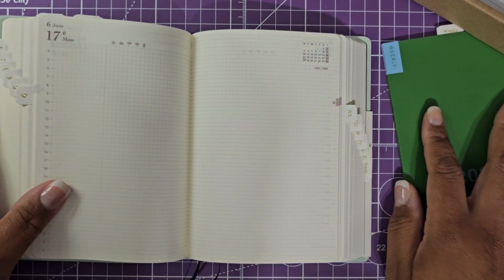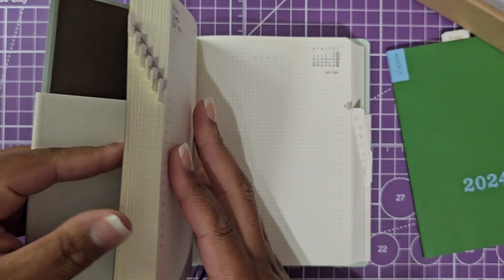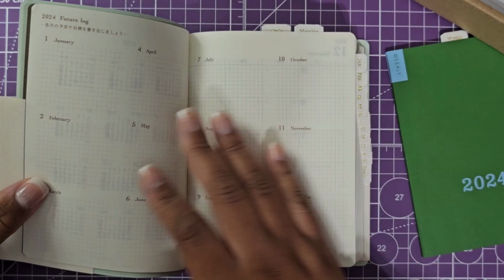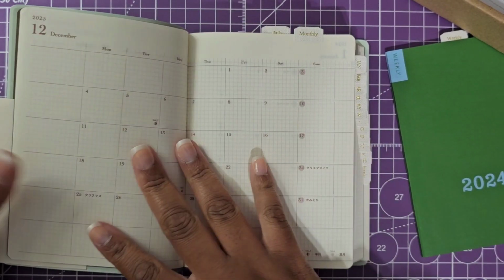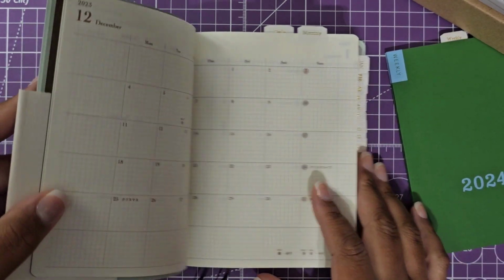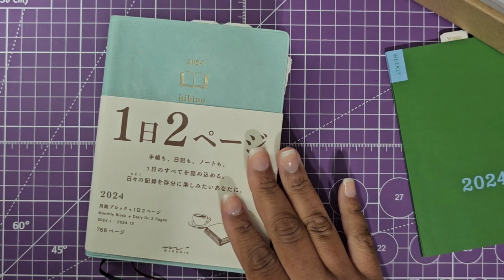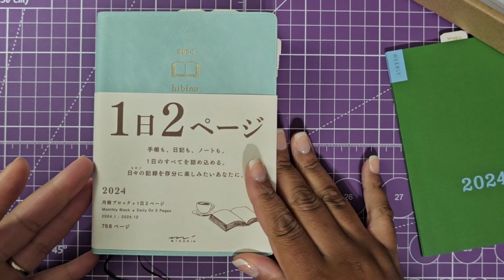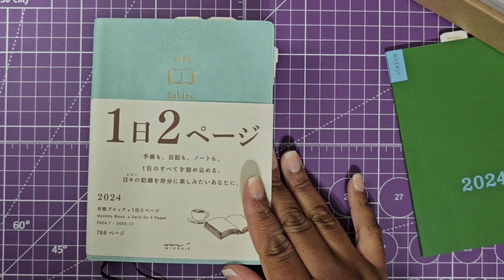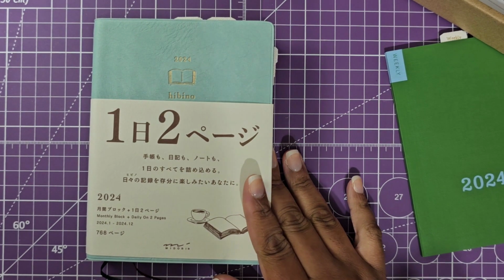The Midori products are very clean. I like the fact that the monthlies look really nice. There's a future log here. Look at the monthly. The monthlies look really nice. This was such a great system when I put it together. I just didn't give it a chance to evolve after I put it together. I just figured that I didn't like one thing and just ran with that.